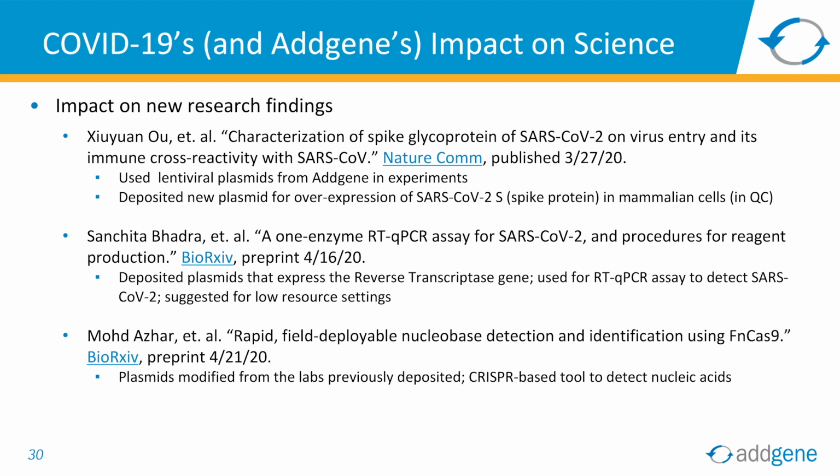And then the last example is a preprint, also in bioRxiv, that came out just last week. And this is in which the lab used deposited plasmids that they had made in a previous article and made available through Addgene. And they used these plasmids to develop a CRISPR-based tool to detect nucleic acids. So what's interesting here is this article started as the authors testing for influenza strains, so of the flu. But they actually expanded their test to test for SARS-CoV-2 once this pandemic started. So it's really, all of these are interesting examples of how the pandemic is having an impact on research in real time.